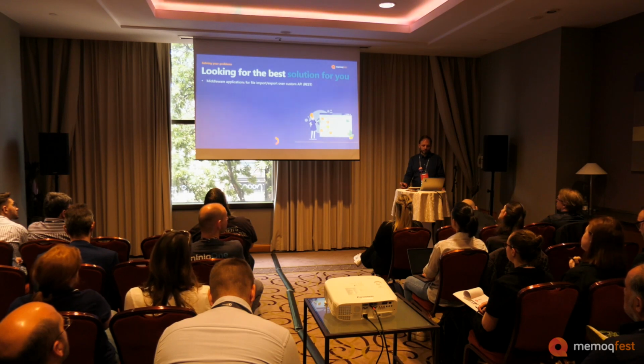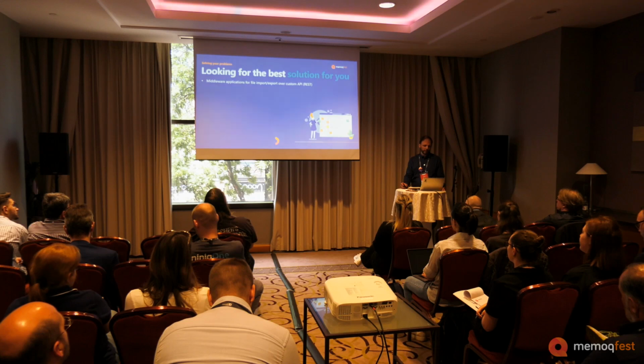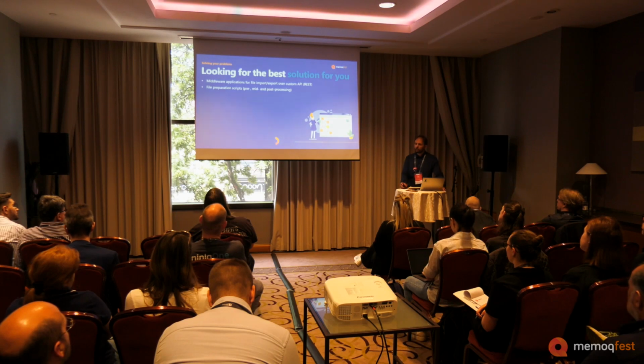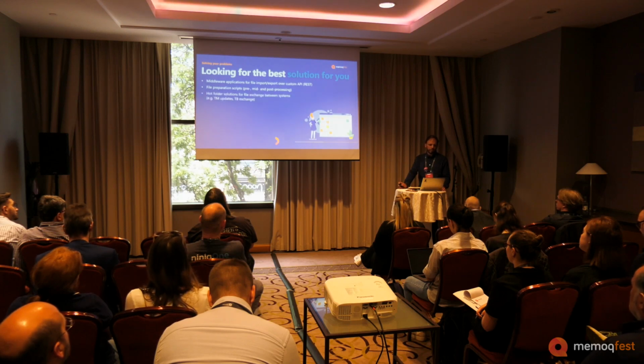We have some solutions for just creating a middleware application that will help you simply streamline the process of getting content from one place to memoQ and back. Sometimes with custom APIs that would help your developers, or the other source system, create the connection. We work with different file preparation scripts that can help you get the right content into memoQ, and get it back out as well, or manipulate the file in the middle. All that stuff can be done with additional scripts that could be put into your templates.